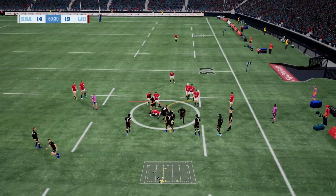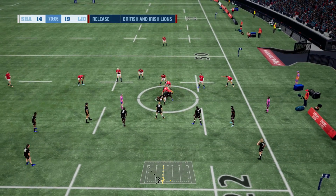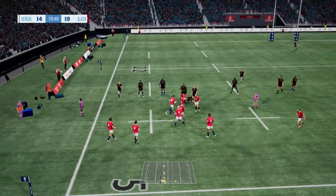Hendricks again, an average run there by the scrum half. Needs a lot of support. He's not getting it at all. And it will be a turnover to the Lions.